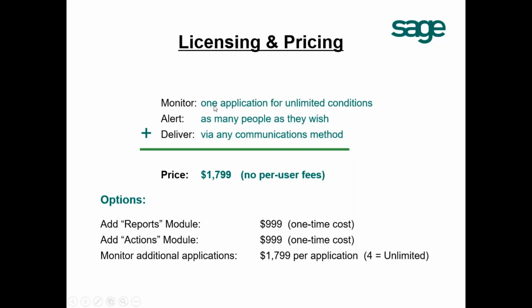Let's say that you want to monitor Sage 300 for an unlimited number of conditions. Now you'll notice that I use the phrase monitoring one application, because if you have multiple companies in Sage 300, you've got multiple databases, that doesn't matter. It's still monitoring just one application, Sage 300, all modules, AR, AP, inventory, GL, etc. For unlimited conditions, by the way, alerts and workflow comes pre-configured with roughly 60 pre-configured events for use with Sage 300. And you can use all of those, customize them, and create additional events of your own.